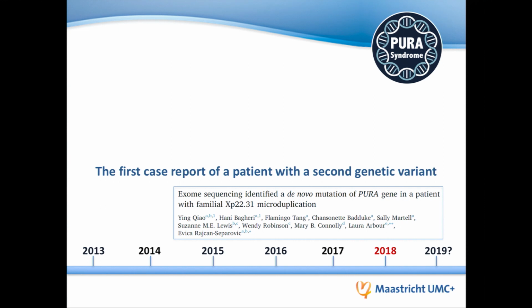A third paper also appeared online, and this was the first case report of a patient with a second genetic variant. It is about a boy who was already diagnosed with a microduplication somewhere else, but the doctors decided that this microduplication could not explain all the problems the child had. So they thought maybe there should be something else as well. Therefore they decided to do exome sequencing, and indeed they found a second variant, the Pura mutation.